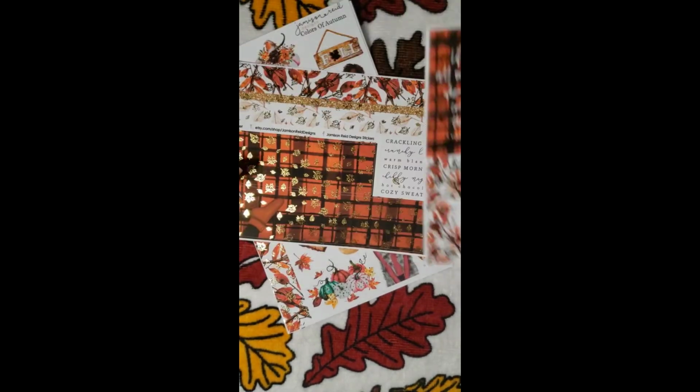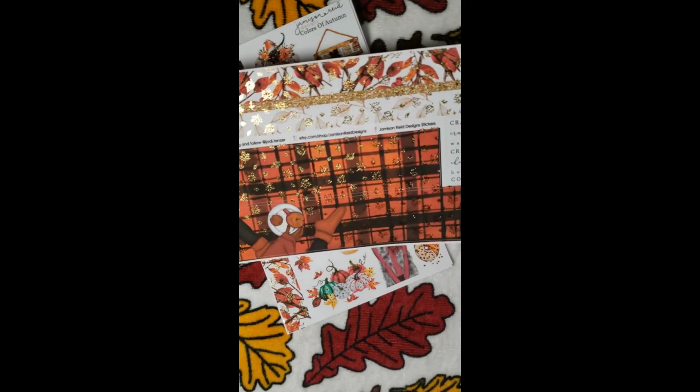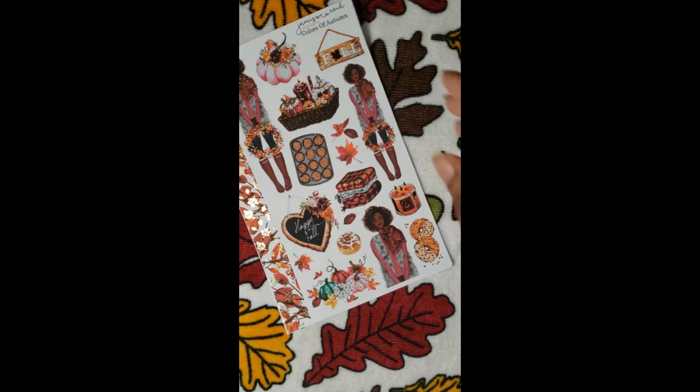But it is beautiful. This is the washi that goes along with it. And again, it has a little girl here with her feet and her cocoa, and little leaves, the foiling over the little leaves with that nice pattern. And again, you can select the skin tone for the girl.